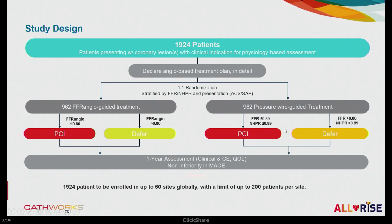We were actually part of the trial. I don't see John Rickard here, but John Rickard and the research team here enrolled a number of patients, and I see many of you that enrolled a lot of patients in this trial here at Abbott. We were part of the ALL-RISE study, which just completed enrollment last month. This is a pivotal trial randomizing FFR angio against pressure wire guided treatment. Again, this is a clinically available technology because it's considered to have a good diagnostic performance. Actually, I see JJ, I think, was the highest enroller on our site.